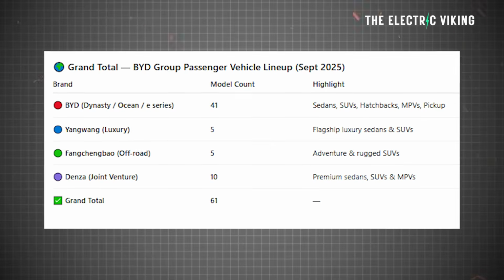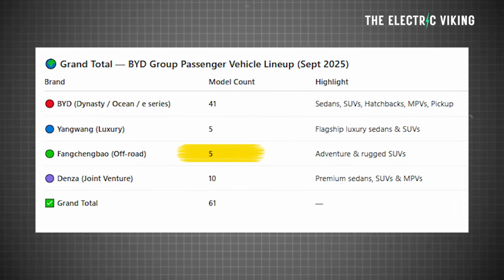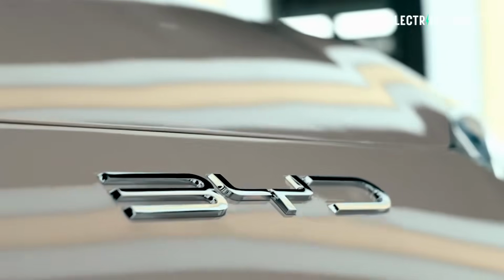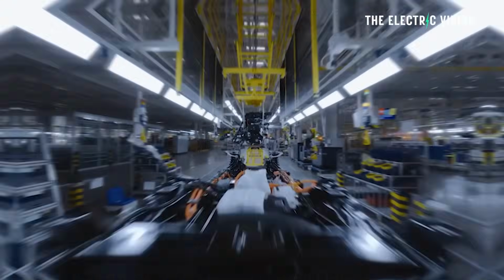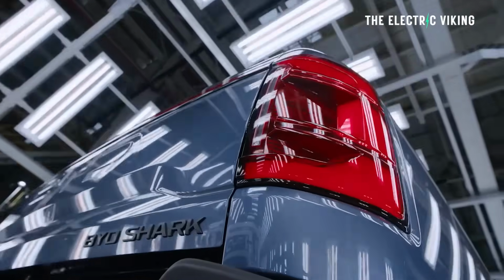And therefore, there's about 41 BYDs. There is 5 Yang Wangs. There is 5 Fangchengbao and 10 different Denza models. That's a lot. So yeah, I guess it's kind of understandable that no one really remembers all of them. They do change as well. I mean, BYD obviously introduce new models pretty regularly, and they have, I believe, more engineers than any other company in history. I believe they have more than 1 million employees now, BYD. So growing very, very fast.